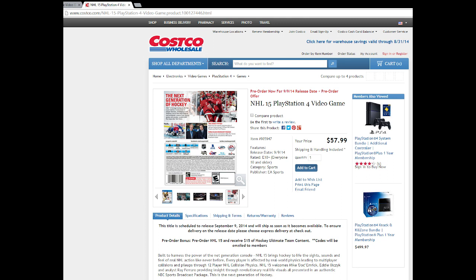So here's the PS4 page, and actually I accidentally switched over to the back cover art already, but it cements, this actually maybe is better because now you can actually see the back cover art on the page, rather than just seeing the front cover art. But this is for the PS4 version.